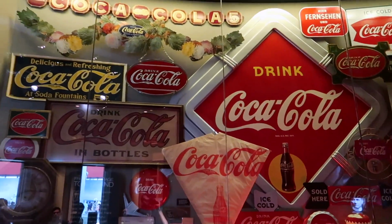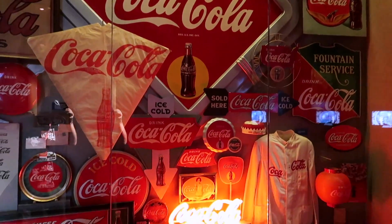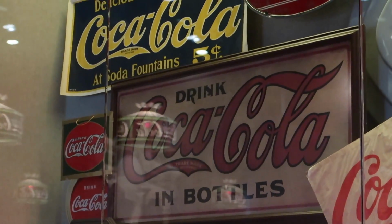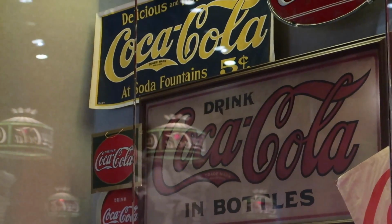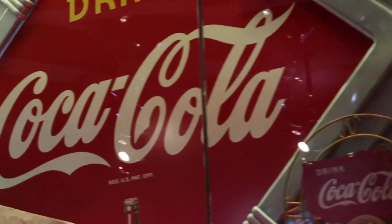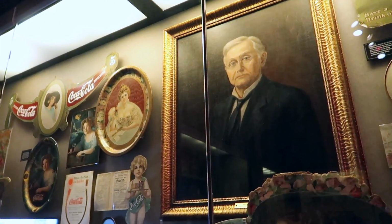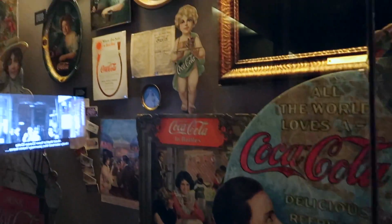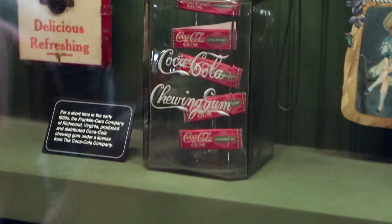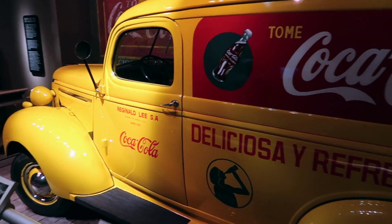This old Coca-Cola branding. So the reason why it says trademark in Coca is because they only trademarked the Coca part of the Coca-Cola, and that's why there's other Colas. This is Asa Candler, who bought the formula from Pemberton and turned Coca-Cola from a drink into a global brand. Coca-Cola chewing gum? This old delivery truck.